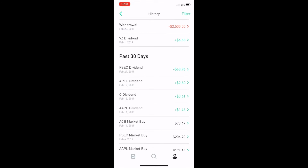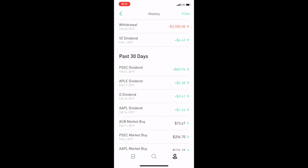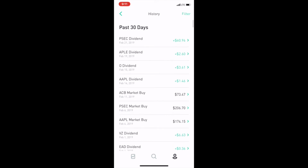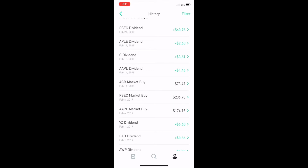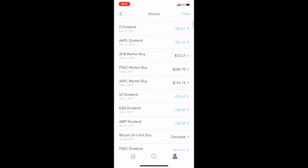February 21st. I believe today's the 22nd. I did get paid from PSEC $60.96. That's my largest dividend payment. At the moment, I have 1,016 shares at least for this payment. I currently do have more shares now, for a total of 1,696. And then I did get paid a couple more dividend payments. APLE, that's Apple Hospitality REIT, $2.60, or Realty Income $3.61, and then Apple $1.46. That's for 2 shares. And so on.